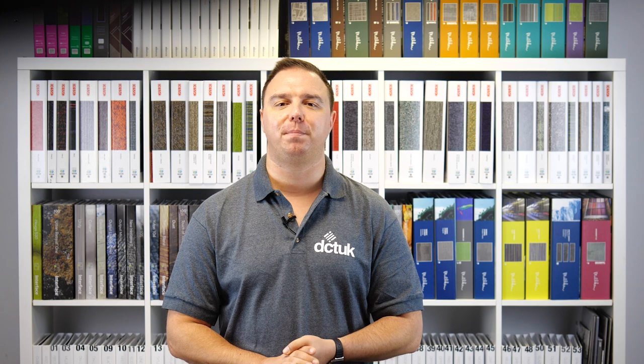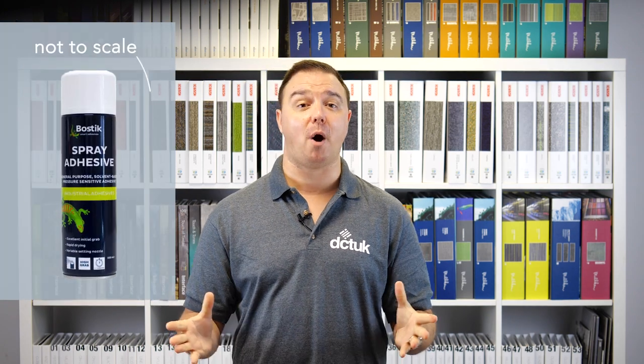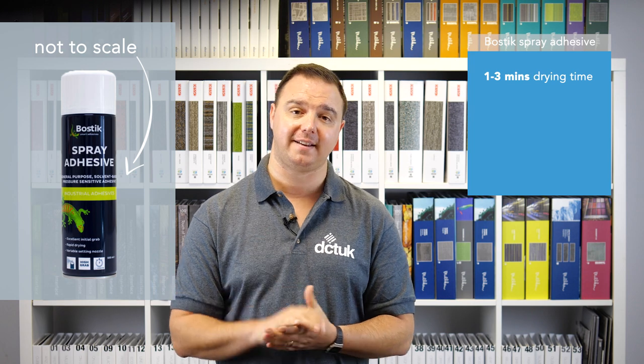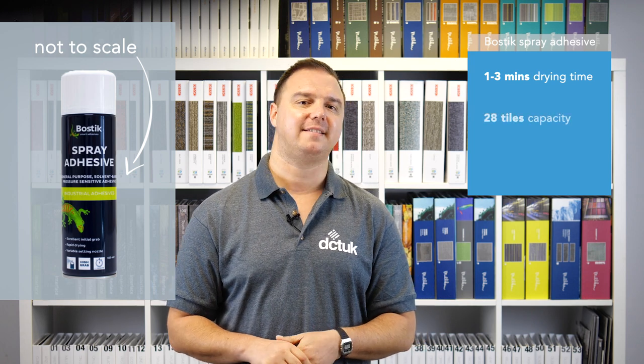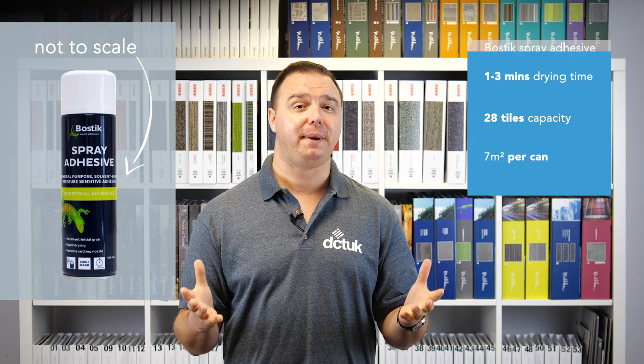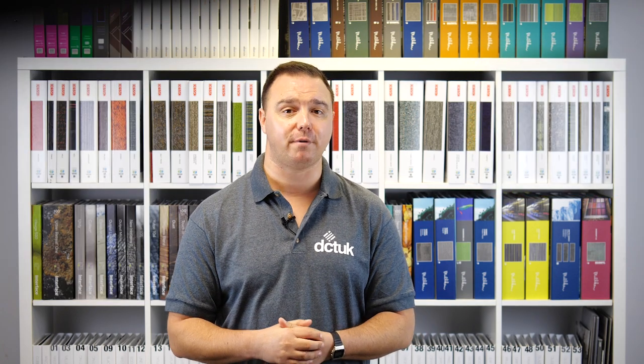We also stock all the adhesives you'll ever need, including the quick and easy to apply Bostik spray adhesive, which boasts a drying time of 1 to 3 minutes, with each can having the capacity to stick down up to 28 tiles. That's 7 square meters per can. Nouveau's Bee Line can easily be removed and replaced too.